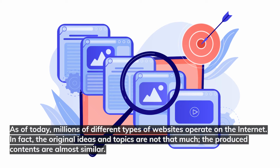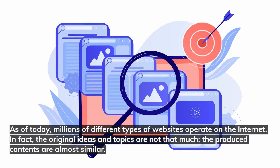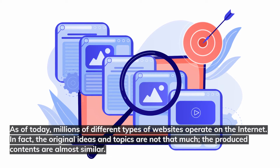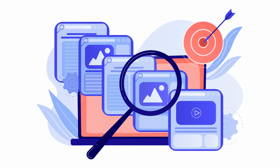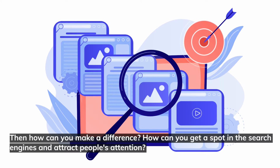As of today, millions of different types of websites operate on the internet. In fact, the original ideas and topics are not that many. The produced content is almost similar. Then how can you make a difference? How can you get a spot in the search engines and attract people's attention?